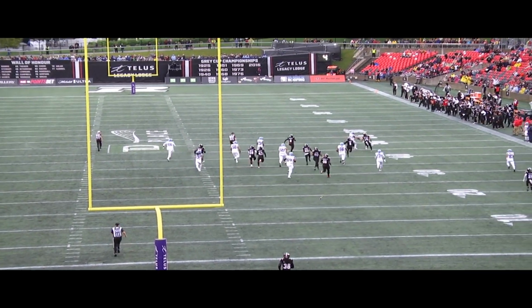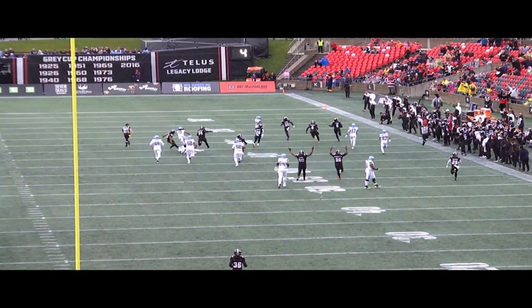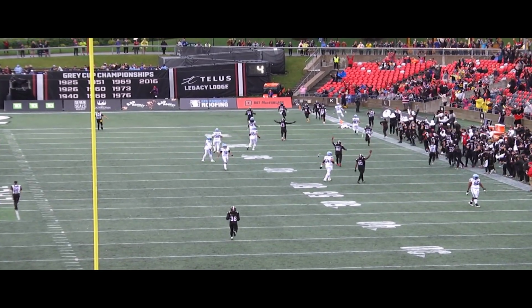So pretty spectacular for Damon Webb from Ohio State. I spent some time with him. I really enjoyed him as a professional. He's a great kid, and happy for him to have this success.